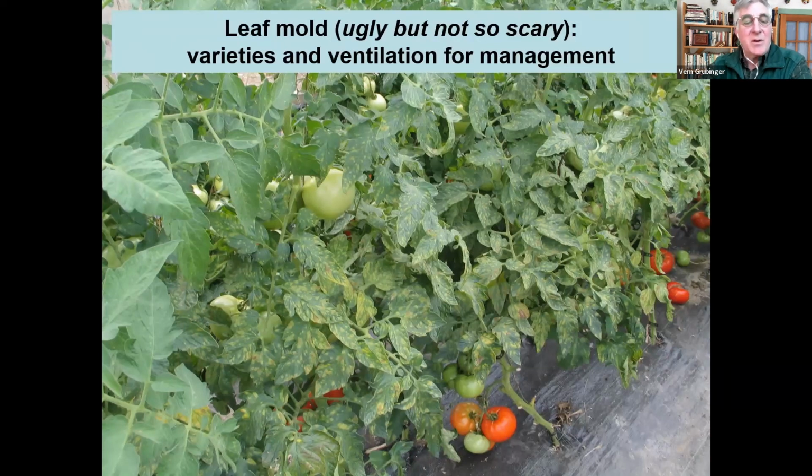And then, we get a lot of just leaf mold, which actually looks horrible and doesn't do much damage. Ventilation is the key to managing it. So in those older small tunnels, we see it really extreme, and on old heirloom varieties that are very susceptible. So ventilation and variety selection is the only set of management strategies that we're aware of organically.